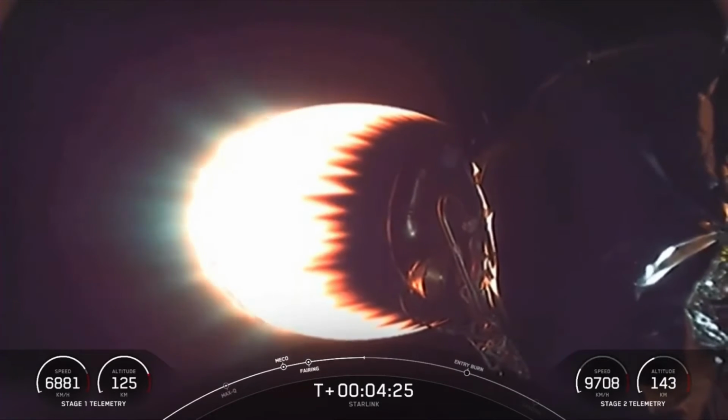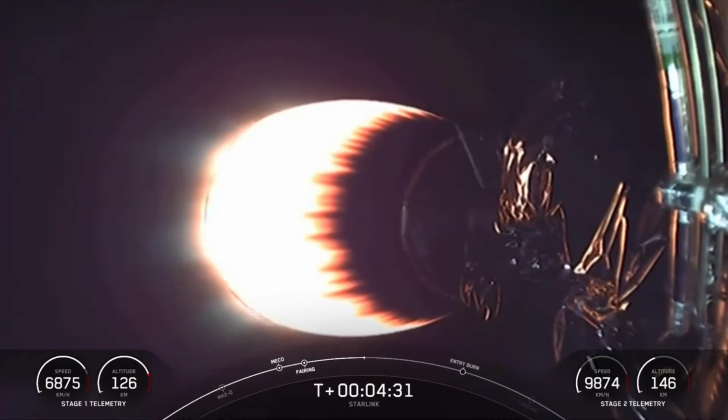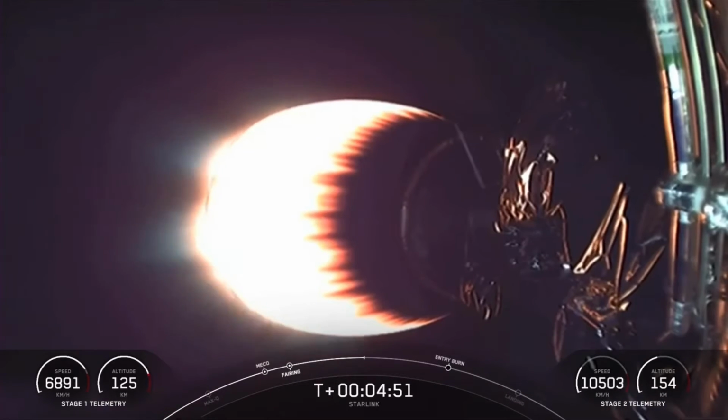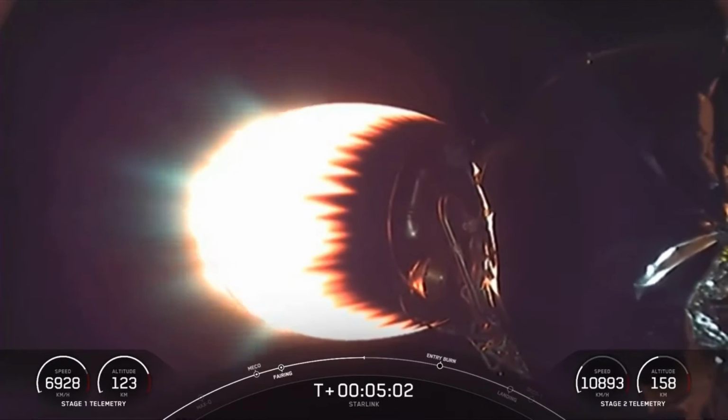And this is where a single engine, the center engine, will reignite and bring the vehicle speed down rapidly in order to touch down on that drone ship. As a reminder, we are attempting to land on Just Read the Instructions tonight. And those M1D engines do have a thrust of 190,000 pounds. So lighting up that one single engine slows the entire vehicle down just enough to touch down on that drone ship. Stage 2 is still looking good, and what you're seeing on your screen is a view of that MVAC engine. Vehicle's following a nominal trajectory.